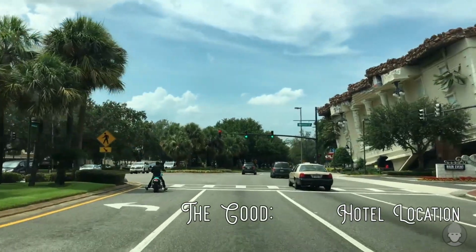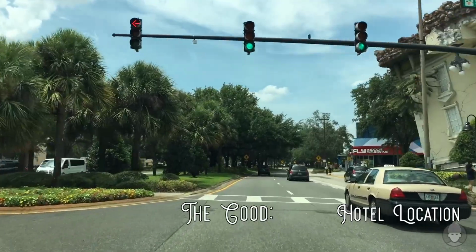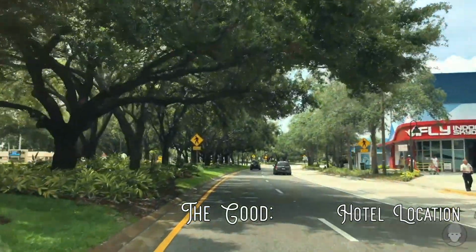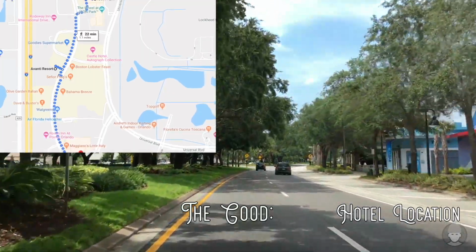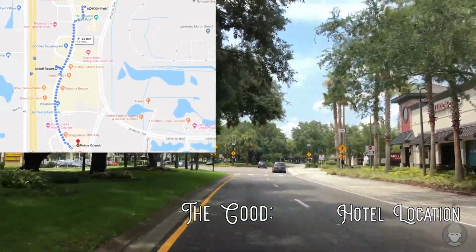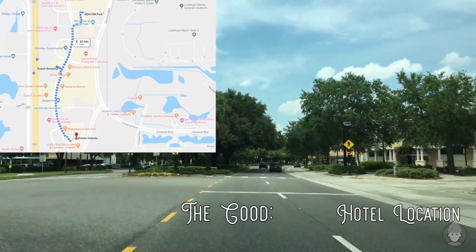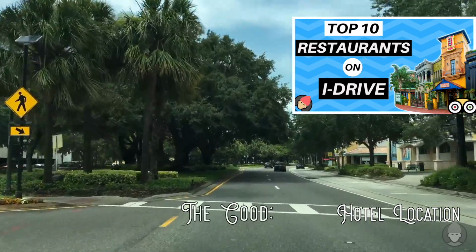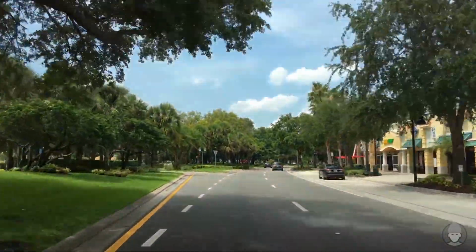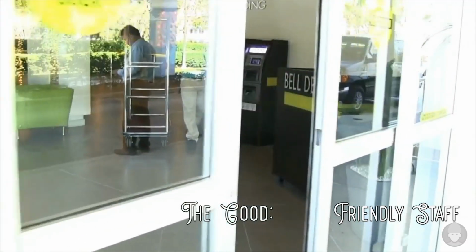So as you've probably picked up by now, the feature that gets the most praise at this resort is its location. And I'm going to stick my neck out here and say that this is probably my favourite off-site location in Orlando, partly due to its equidistance to the main focal points on I-Drive, but mainly because of the nearby restaurants. I did a top 10 restaurants on International Drive video, and this hotel is right in the middle of all my top picks. Another standout positive with this resort, based on my review analysis, is the friendly staff.